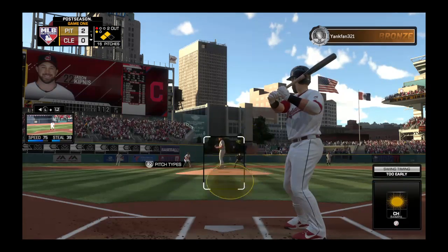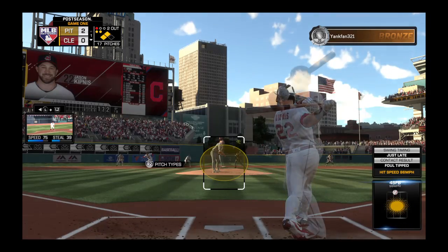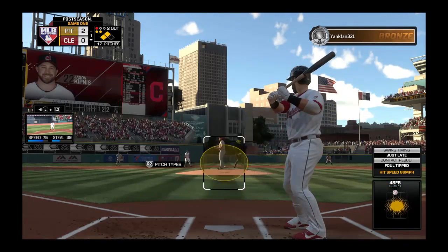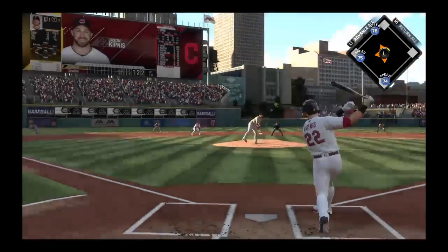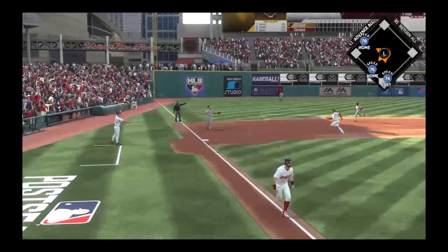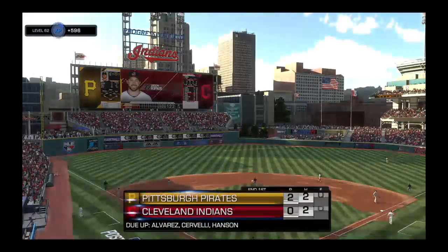Matt, I thought they were working around him right here, and he went out and swung at a ball that wasn't even in the zone. So now he's letting his pride get in the way. If they're going to walk you, let them walk you. And he popped it up over toward the left side of the infield. John is there, and he puts this one away for the third out.